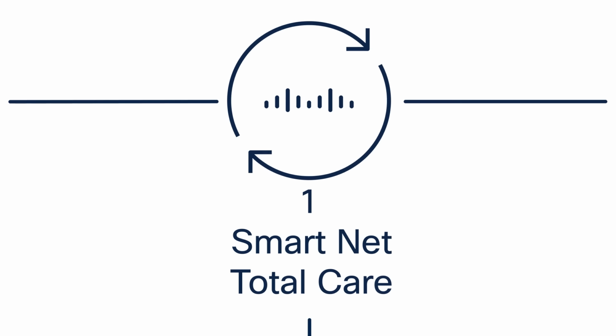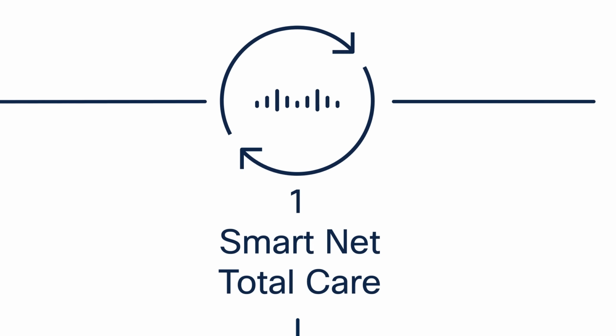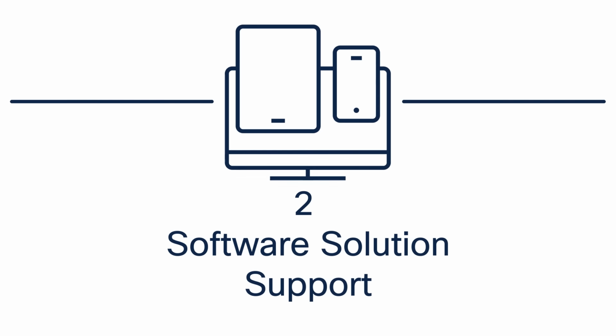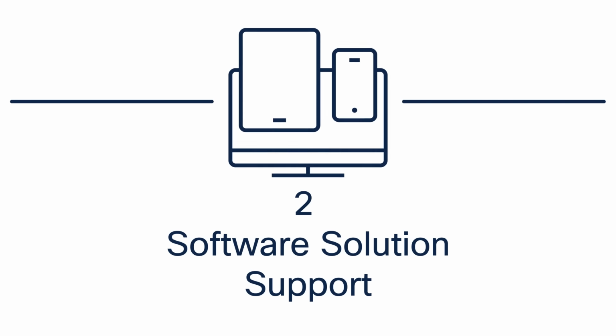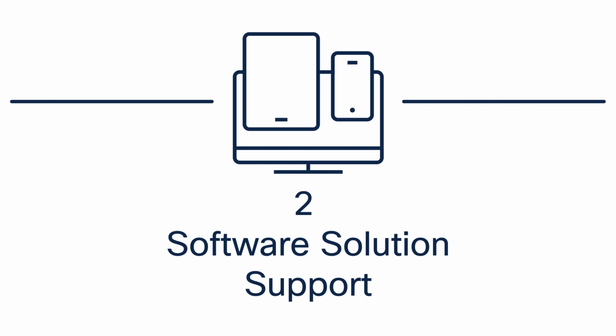SmartNet Total Care gives you 24/7 expert technical support, flexible hardware coverage, replacement, and OS updates, all with integrated smart capabilities. With Software Solution Support, you get 24/7 expert help unlocking the full potential of our software, helping you reduce risk and meet your business goals.